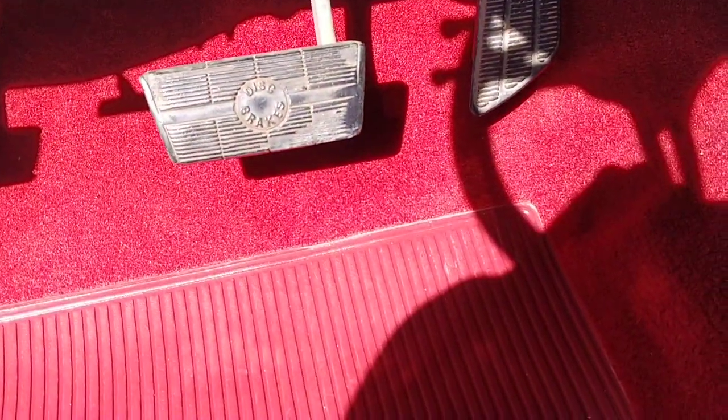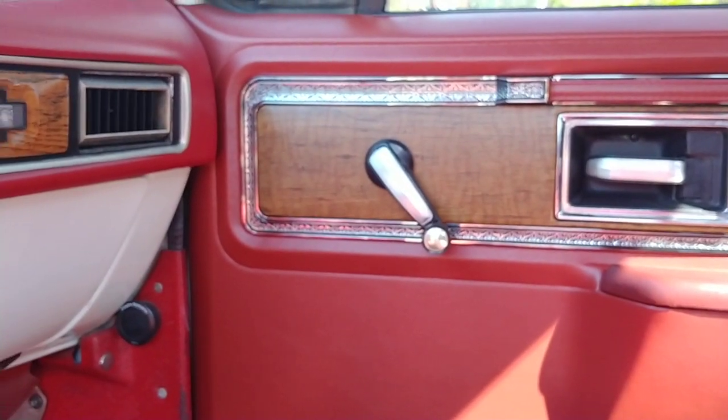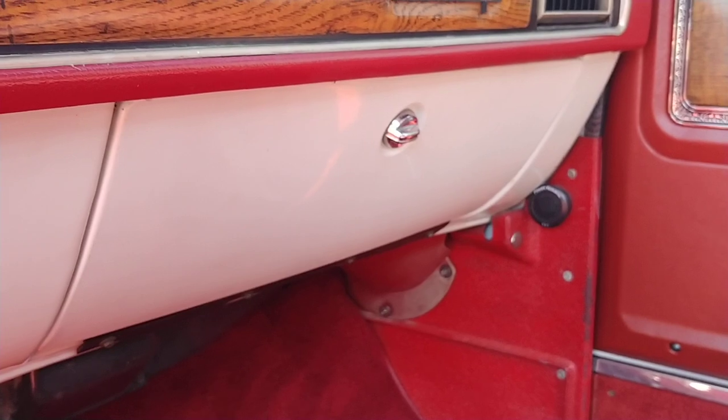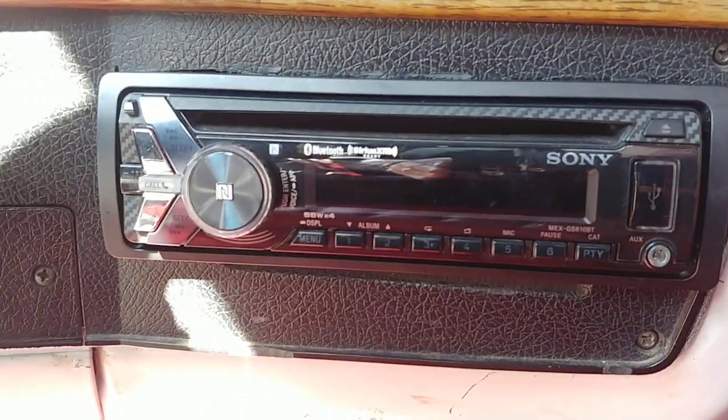Carpet is in excellent, excellent shape. And you don't see too many nice red interiors. A lot of the C10s have that ugly red. I don't know what color you call it, but if I see another one, I'm going to vomit. Again, the insert for the glove box has been replaced. The little USB port down there for the stereo. Aftermarket stereo works well.